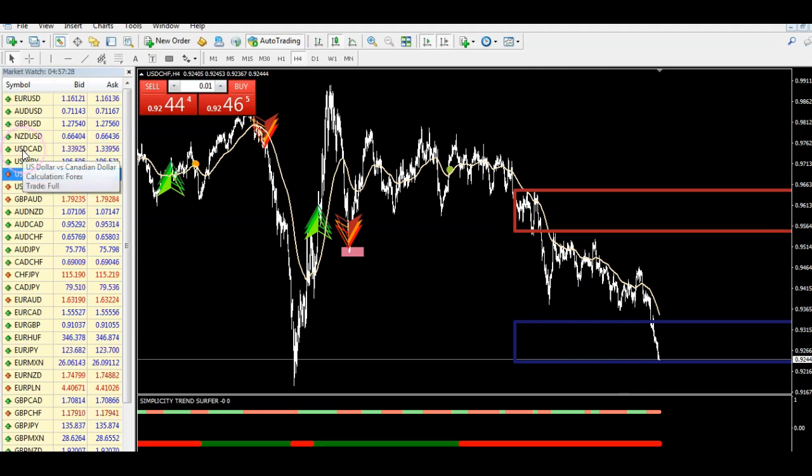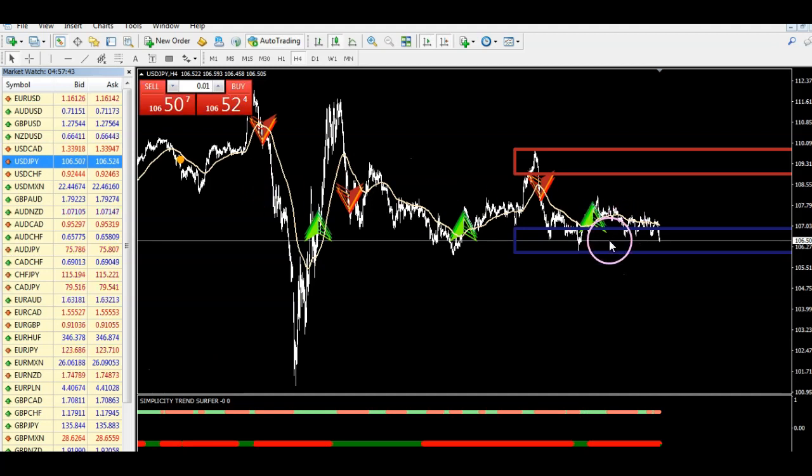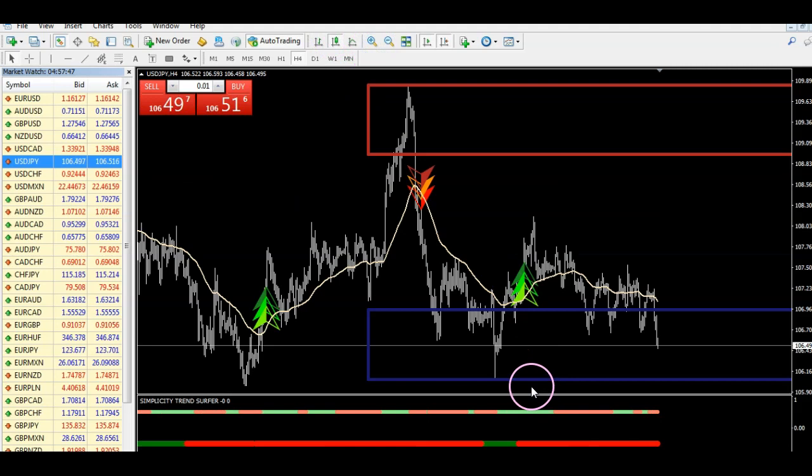So the first two, USD CAD. This is exactly what I'm expecting on USD CAD. We're inspecting, okay? Going up. Rubber band effect is going to shoot up. USD JPY is doing the same thing in 4 hours. Make it bigger so you can understand it. Rubber band effect. It's stretching. It's going to pull up.